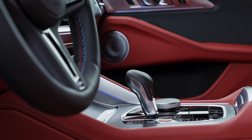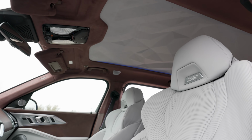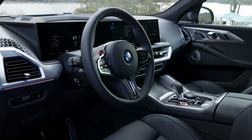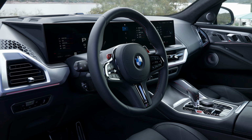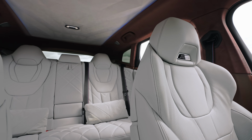On the inside, the XM is pretty awesome. There's available aged leather. You can have fiber optic lighting paired with an Alcantara headliner. Ahead of the driver is a pair of large screens placed under a singular piece of glass for a smooth look. And the available Bowers & Wilkins surround sound audio system should pump out the tunes rather nicely.